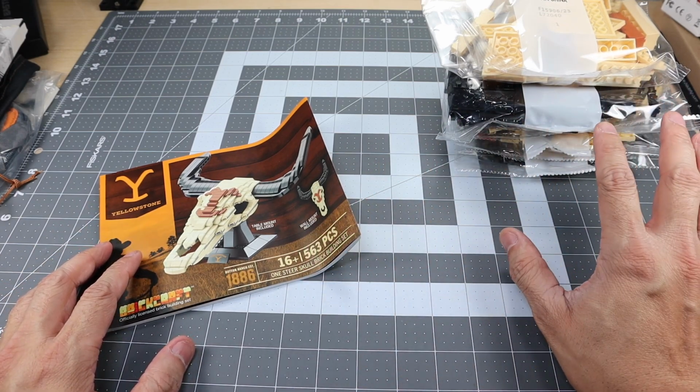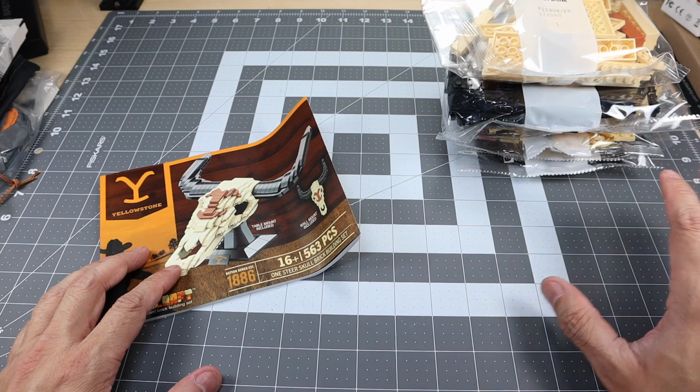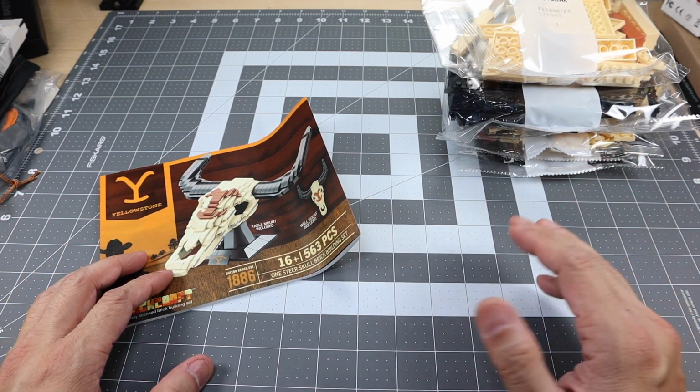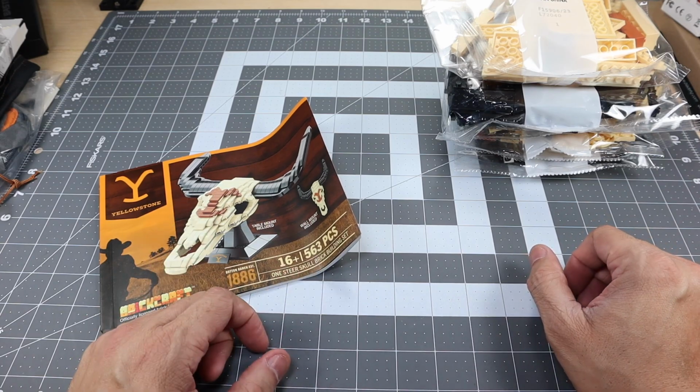And if you follow the channel, you know that the way that I set up my building technique is that I will set the bags up in piles of 5, and obviously, depending on how many bags, that gives me a natural stopping point, so that I give myself a rest. But this one being 6 bags, it's fine. It doesn't look like too much, especially because it's only 563 pieces.